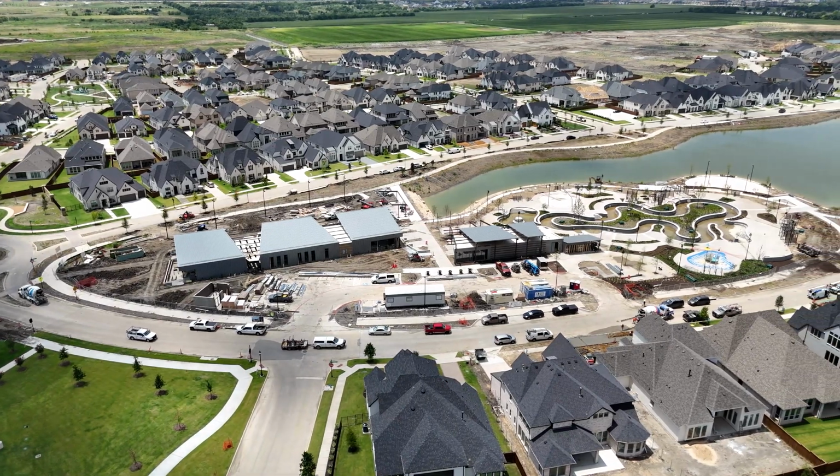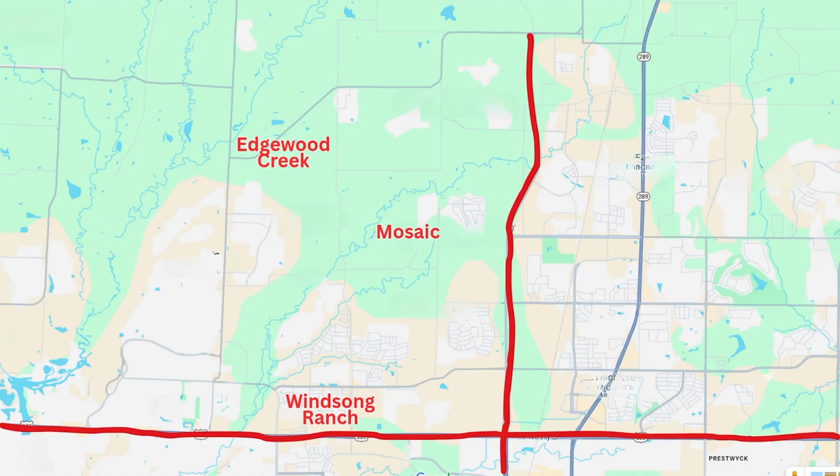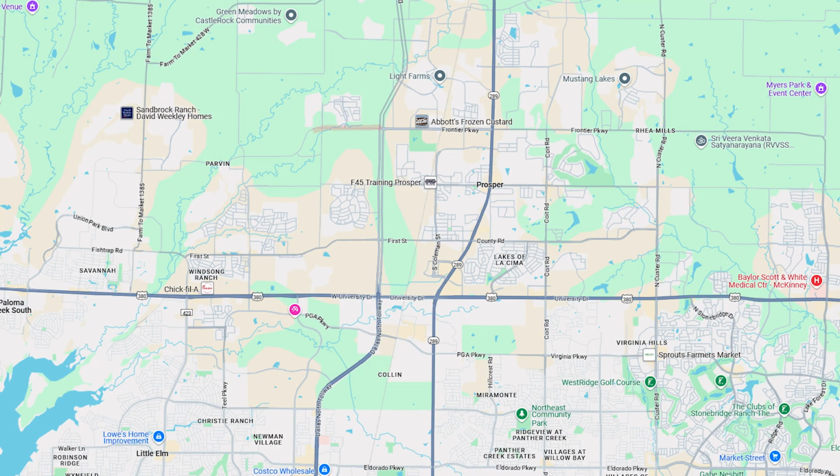There's a lot of building happening throughout the neighborhood, and so far from what is built, the homes honestly feel a little tighter together than I would personally prefer. You're gonna find Mosaic just north of Frontier Parkway and west of the Dallas North Tollway. So the location is actually pretty convenient.